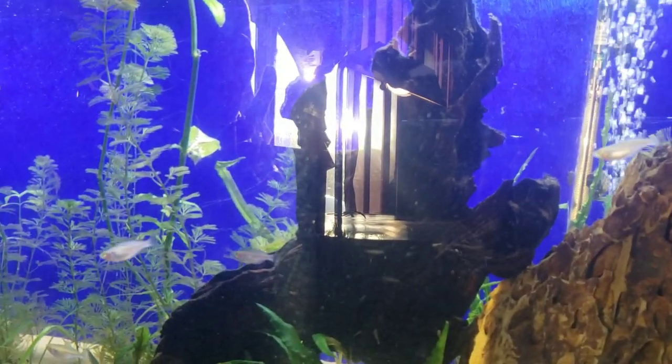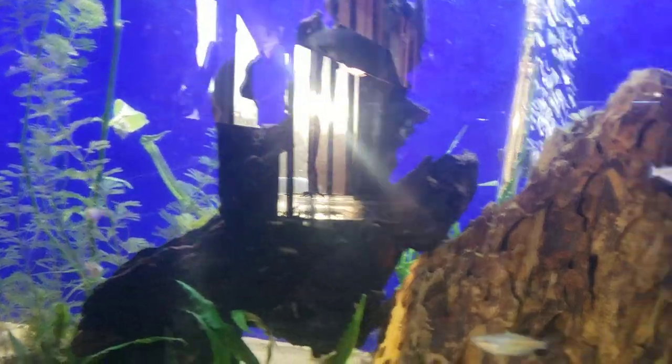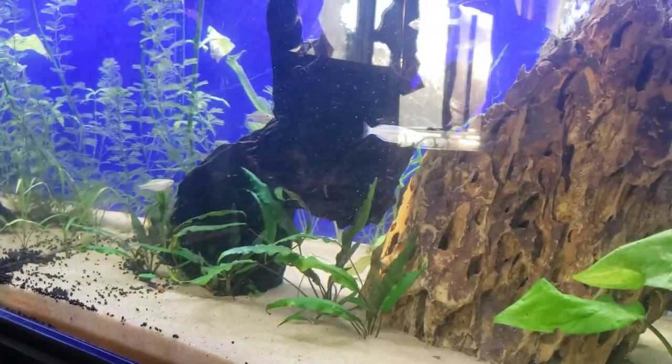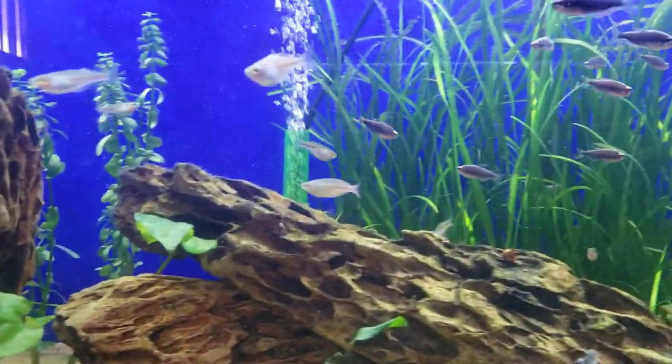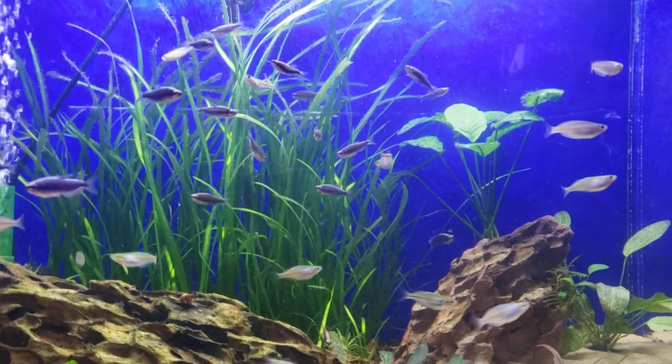Sorry about the sunlight, but that tells you why these rainbows love it. They do get some natural sunlight right at the end of the night here. And they dig it. And it's just that side of the tank that gets it, so it doesn't create a huge algae problem.